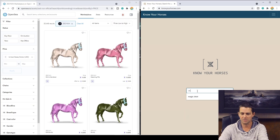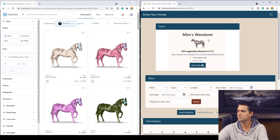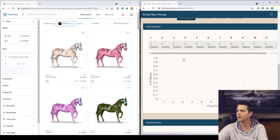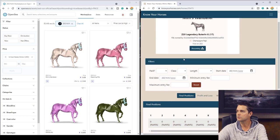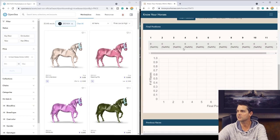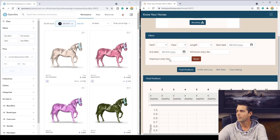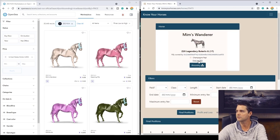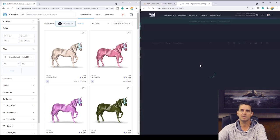And we can see here, MIMS. I'll just put the W. You don't have to type the entire name. MIMS Wanderer, Z20. Looks like it hasn't yet been raced. That's great. So we scroll down, no races in the previous race column. So this is unraced. And if we click on find on Zed, we can get a little bit more information.